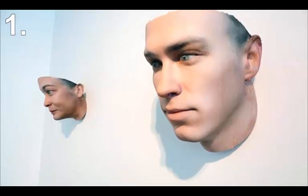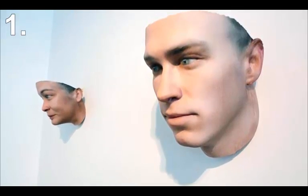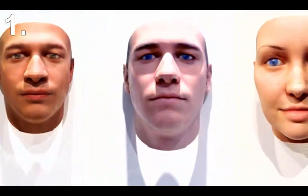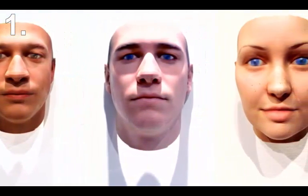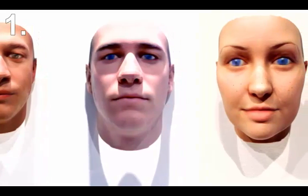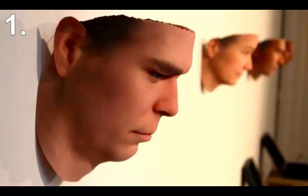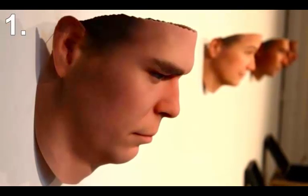Number 1. People's faces. Artist Heather Dewey-Hagbug took samples of people's DNA from gum, hair and cigarette butts left in public places and created 3D portraits based on their genetic makeup. Her 3D printed faces sure are unique, as no one has ever done this before. The printed result isn't an exact copy of the real person's face, but it's a pretty cool and creepy way of combining art and science.